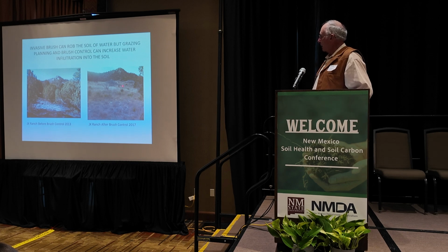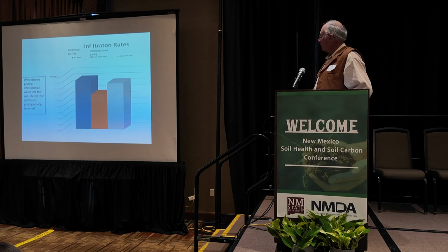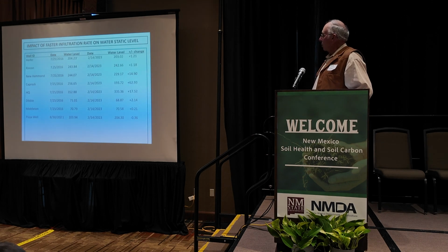After clearing the brush out, we see the grasses come in, we see less erosion, and so it's definitely benefited. The infiltration rates are much faster on ours than on continuous and on 5-year rested pasture. So this all translates into an increase in our water static level in our wells.